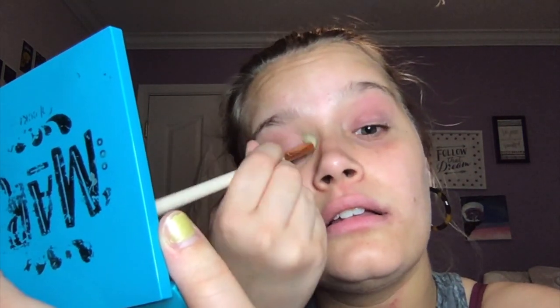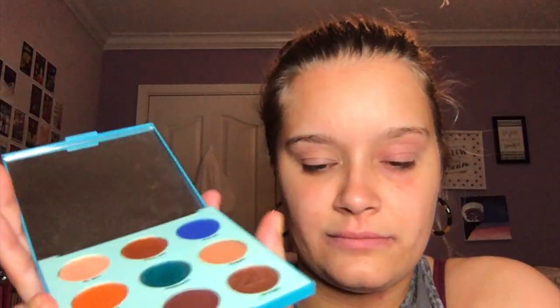Okay, so I am going to take this from this tiny little V over here all the way over to the tiny little V right there. I'm going to grab a little more of that shade. Do this with, okay, there we go. Dust off that excess.